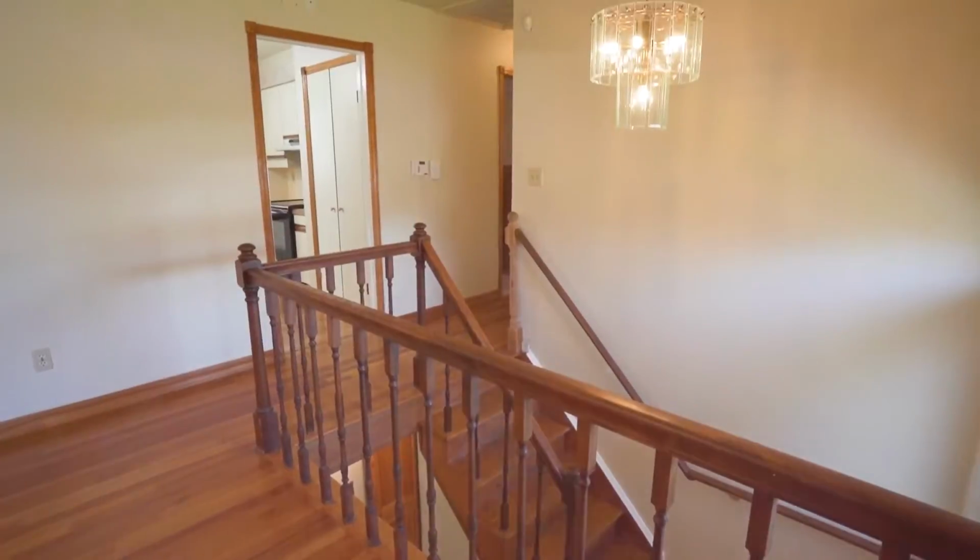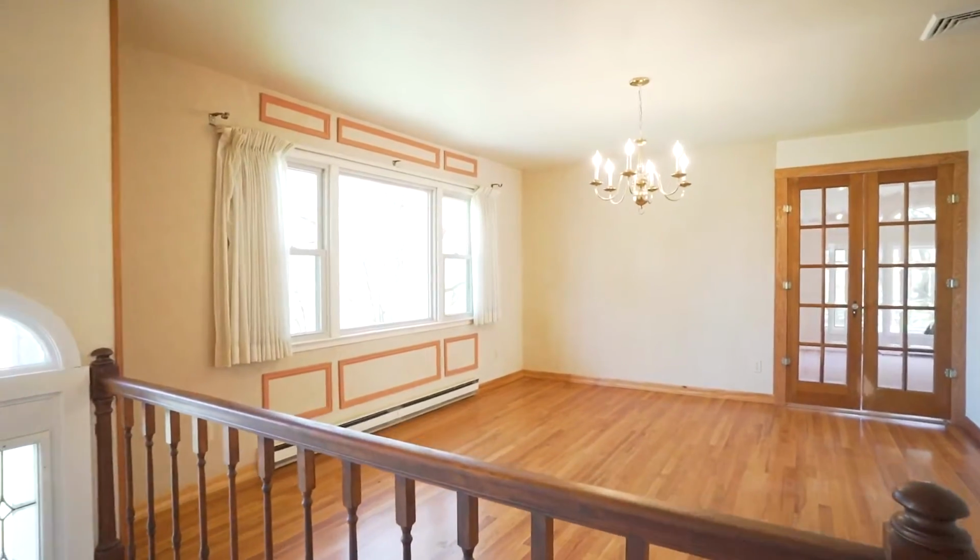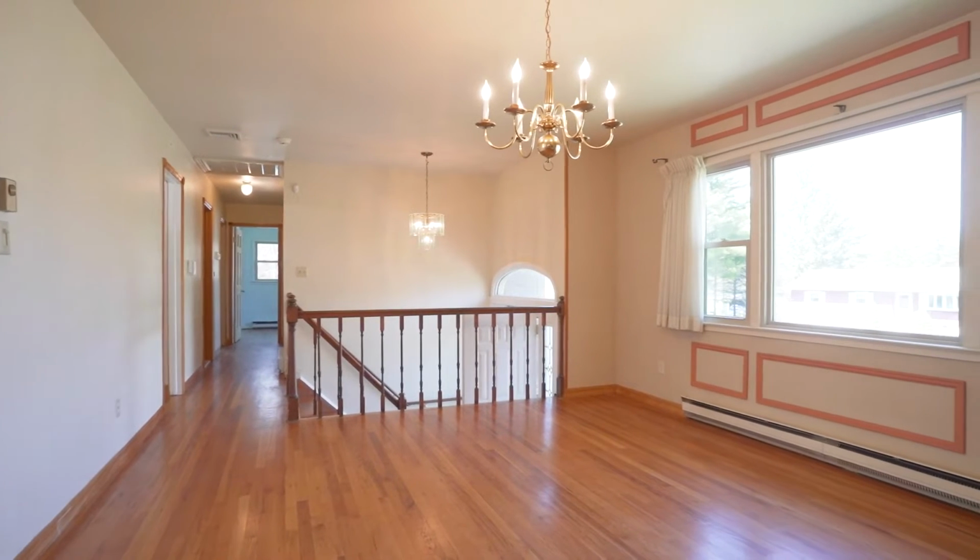Through the front door, you're greeted with a split-level design that allows for great potential to create a lower-level apartment with its own entrance while enjoying one-level living on the main floor.